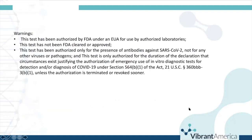Next slide. Oh, one thing I have to mention here is we also provide the superbill, so your patient can use the superbill to send it to their insurance company and get reimbursed for the test.